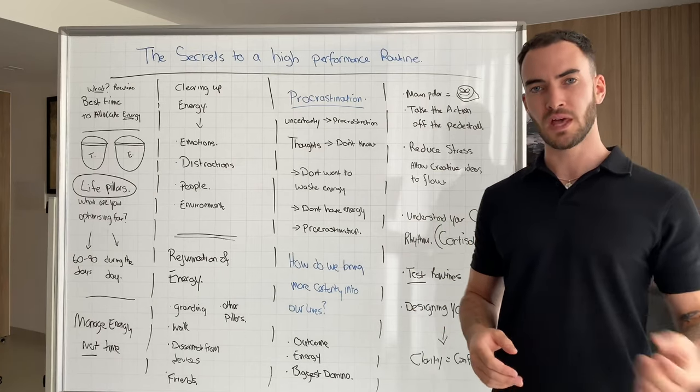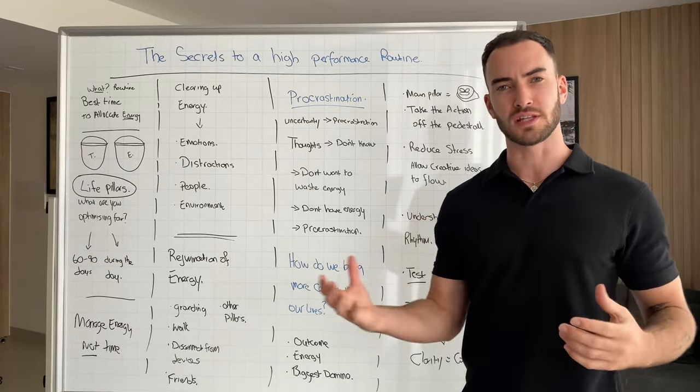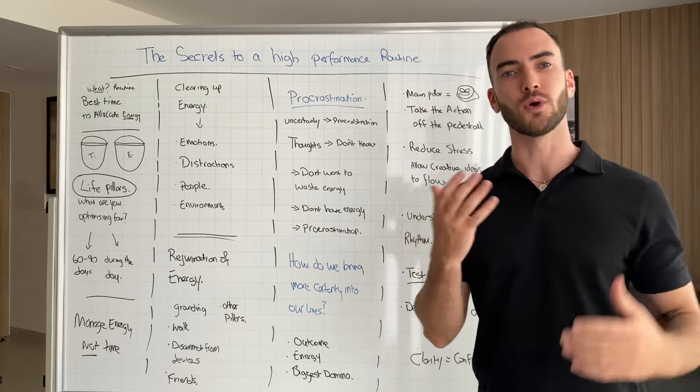So the next thing you can do to really optimize your performance is to understand your own circadian rhythm. So your circadian rhythm is really just your body clock. So when does your body kind of wake up? When does it go to sleep? And how can we use this understanding to really get the most out of our day?